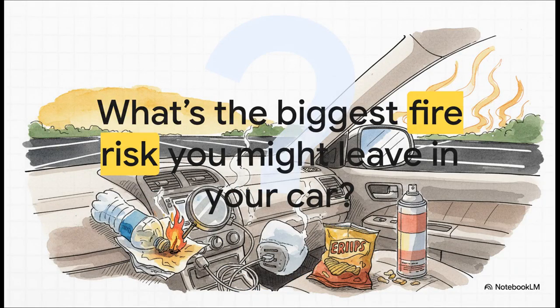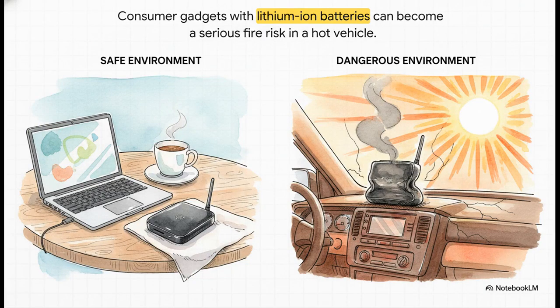But to really get why they're even doing this, I want to start by asking you a question. Just picture your car on a brutally hot summer day. What do you think is the single biggest fire risk you might just casually leave sitting in there? I bet it's not what you think. Well, it turns out the answer might be the very gadgets you leave sitting on your dashboard.